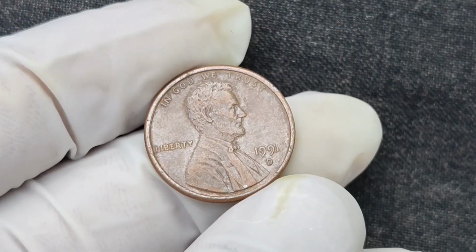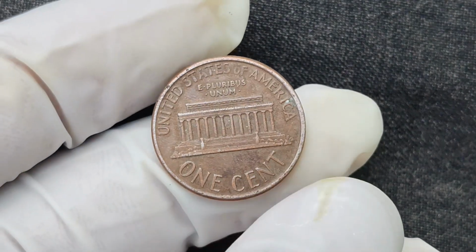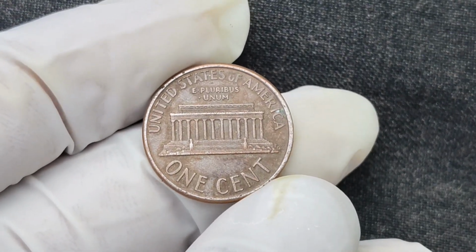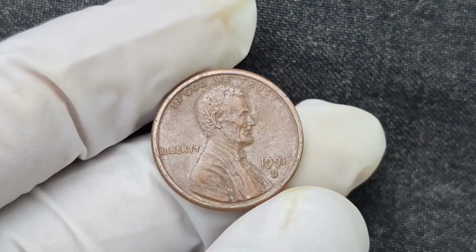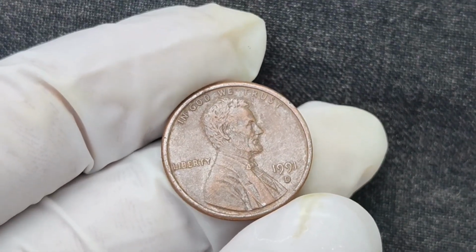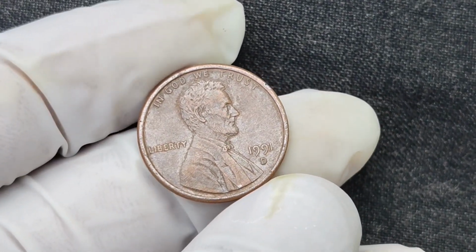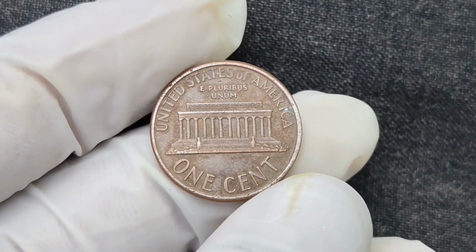The result? A slight, shadowy doubling effect on the coin. It's subtle, but coin collectors go absolutely wild for these kinds of mistakes. Think of it like a factory error on a designer handbag, except way cooler and worth a lot more. Not every double die error is worth millions. The placement of the doubling, the condition of the coin, and even its color all play a role. Coins with a shiny, almost reflective surface, what collectors call mint state, fetch the highest prices. And if your 1991 D penny is graded as MS 65 or higher, boom, you've hit the jackpot.